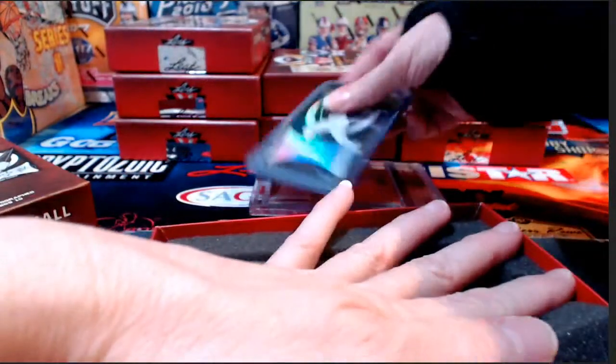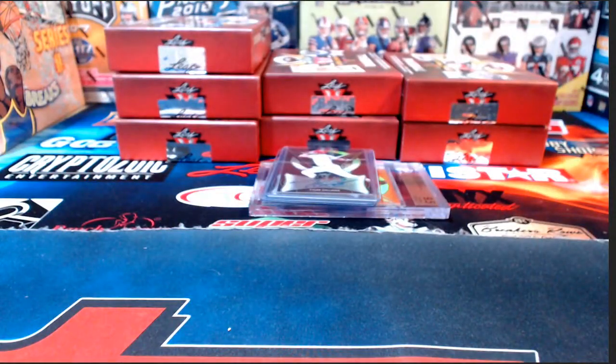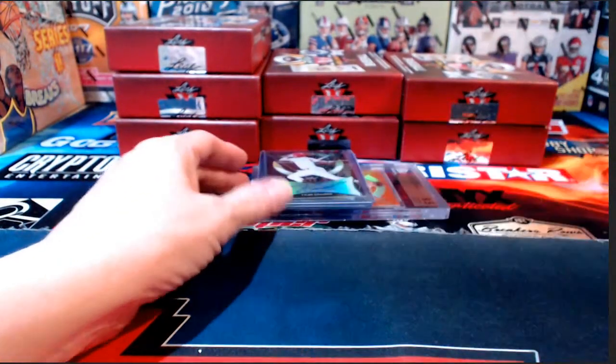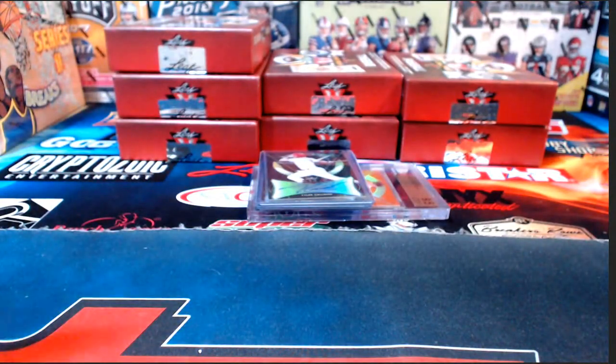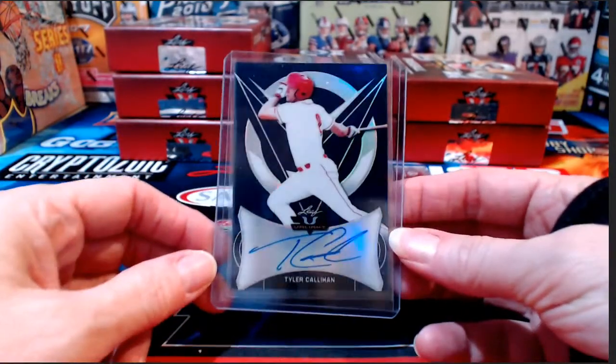You know what? I find that Leaf products, especially Leaf Baseball, always has extremely good hits. I mean, Leaf Football has nice stuff too, make no mistake. We had some very good hits in what we just opened in Leaf Flash. But I think Leaf Baseball is just really good. I never get as much of it as I order, but I try.